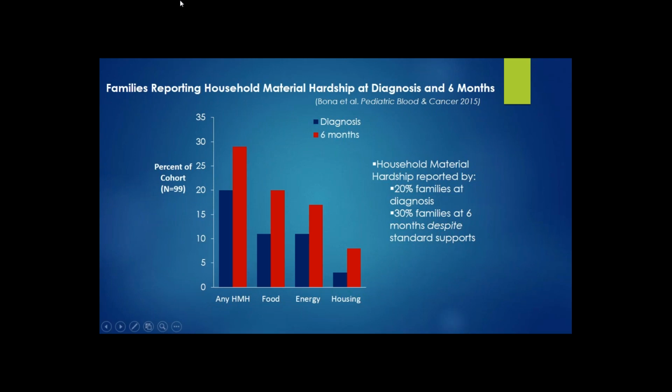And you'll see, looking at the far left, is any household material hardship. And at the time of diagnosis, our cohort looked a lot like the rest of the United States population. About 20% of our families told us that they had experienced food, housing, or energy insecurity in the 6 months prior to their child's diagnosis.